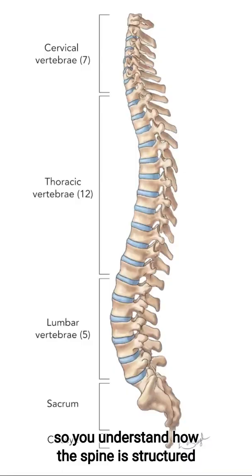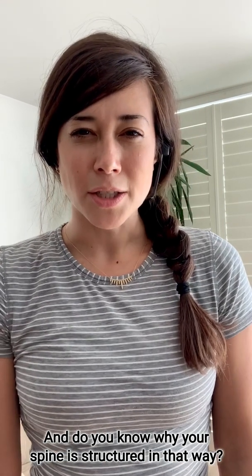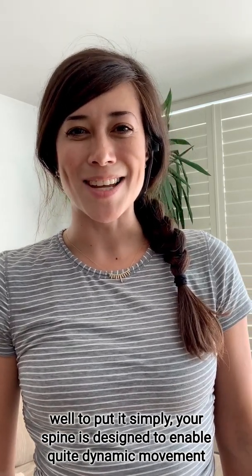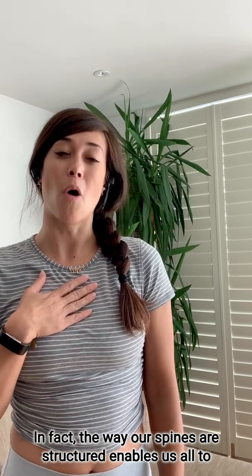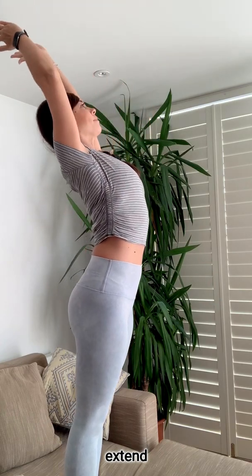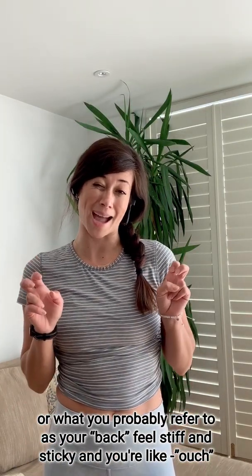spine is structured. In total, we have 24 movable bones called vertebrae that are fused together by individual joints called facet joints. And do you know why your spine is structured in that way? Well, to put it simply, your spine is designed to enable quite dynamic movement. In fact, the way our spines are structured enables us all to flex, extend, move laterally, and twist.